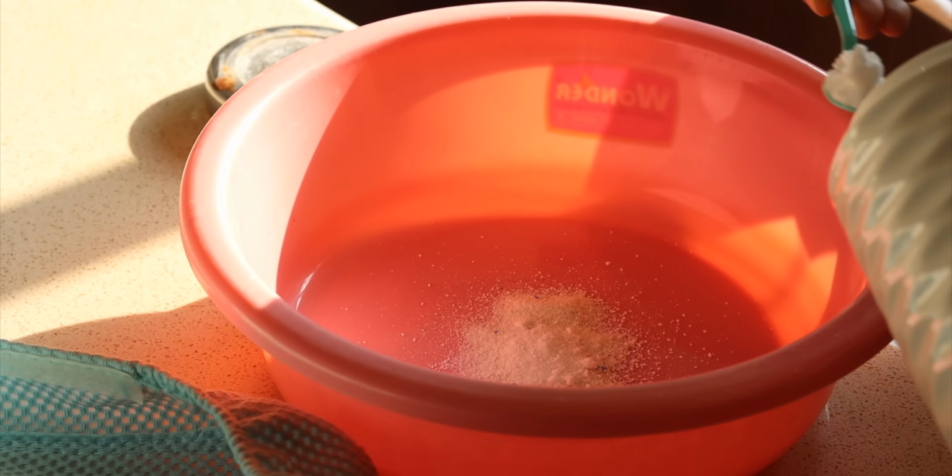I will soak the chair cover for a few hours with borax washing powder and dish soap liquid before I put it in the washing machine.